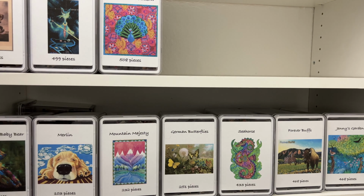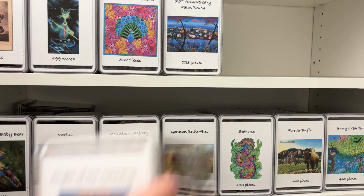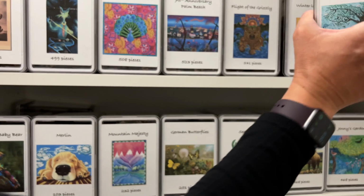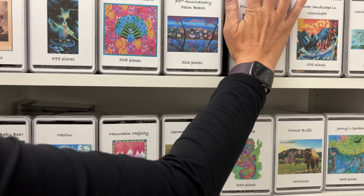The way this turned out, I think they're properly on display. It'll be easy to pick and find the ones that I want to do, and if somebody comes over, wants to borrow one, it'll be easy for them to see the different puzzles.